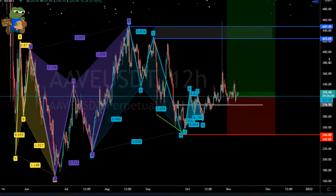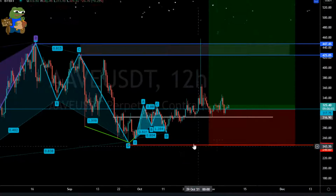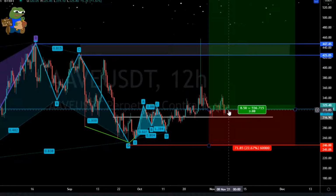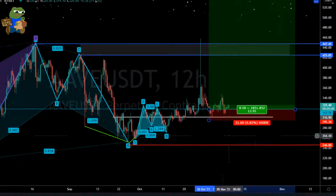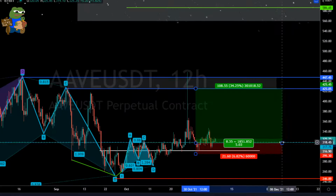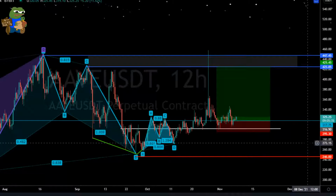AVE, this looks better than what we just looked at on Inch. Why? Look where we are. Critical area. This is the previous A and C high that you can see was critical resistance. We're now using it as support. So literally you can almost ape in right here and bring the stop up to right there and have a massive 12, 13 to 1. Even targeting back down here, that's still 5 to 1. So that would be a much better trade right now on AVE than it would be on whatever else we just looked at.